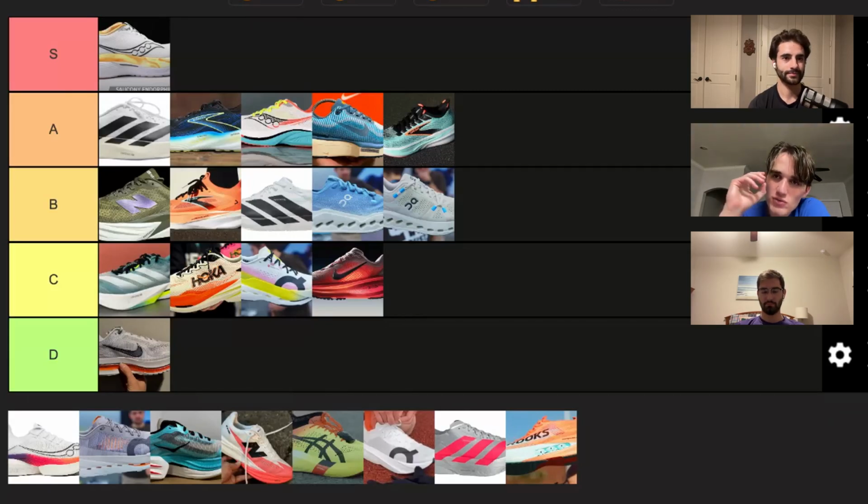which surprises me because when you're running in the shoe, you can really feel the plate, and at the same time, you feel pretty close to the ground while the foam maintains a lot of that support and cushioning. I've done some longer workouts in that shoe and felt very fresh at the end. So that shoe would be high A for me probably.